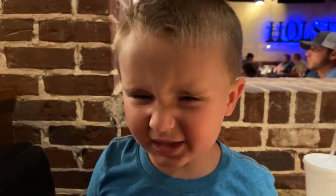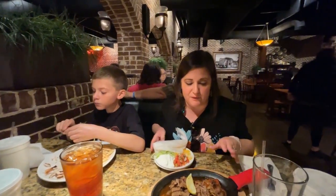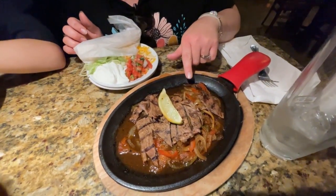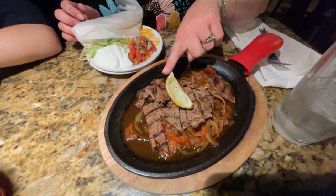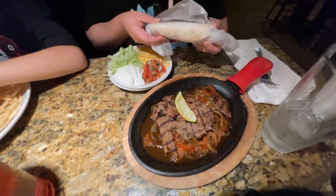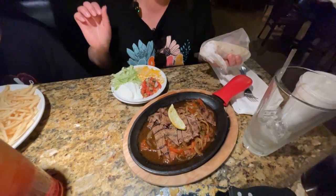So good, you're going in for more. Don't even have anything to say, right? That's hot. That's hot. All right, Gentry, what do you think? The sauce really adds on to it. It's amazing. I got the fajitas, and you can choose your meat on there. So I decided to try their flat iron steak. And I love that there's a lime on there. I love lime on my fajitas. And then it comes with your tortillas and then the traditional toppings.